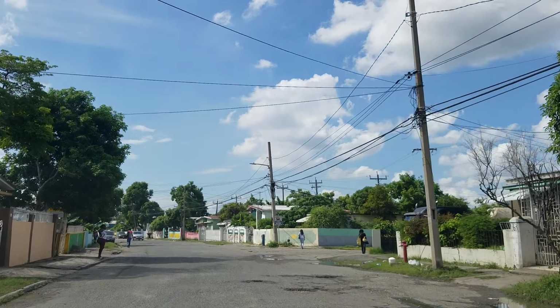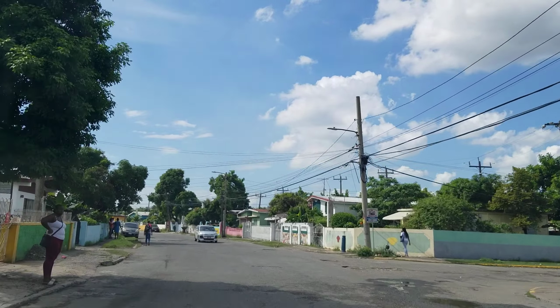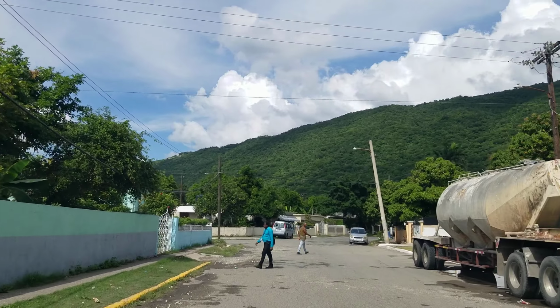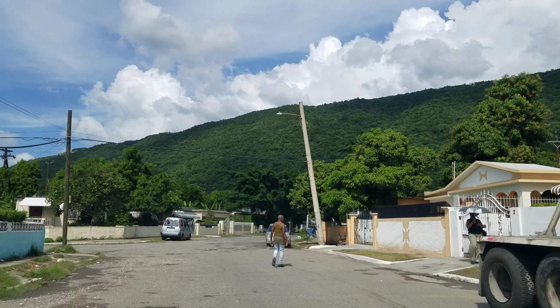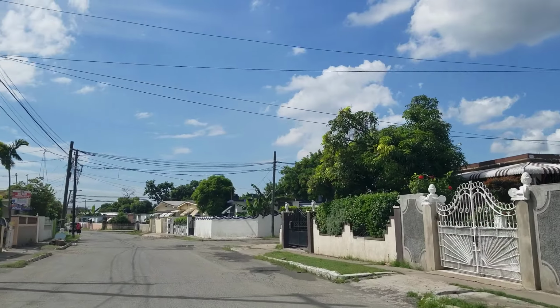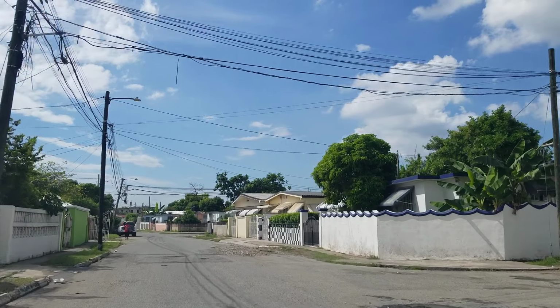Alright, we're back out on the main road now. We're just taking a quick tour of what the neighborhoods look like. I want to turn down this road. Just take a quick spin around and then come back out. As you can see, lots of homes. Hundreds, if not thousands, of homes in this neighborhood.